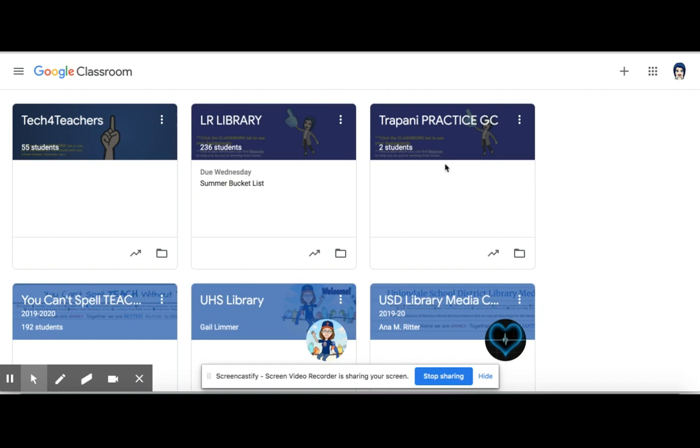I'm in my Google Classroom. I'm looking at all my class tiles, and I'm going to choose the class that I'd like to make a copy of. Next to the title of that class are those three dots, and I'm going to click that and choose copy. Very simple.